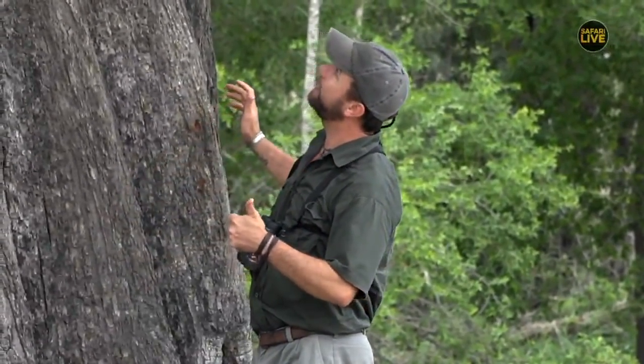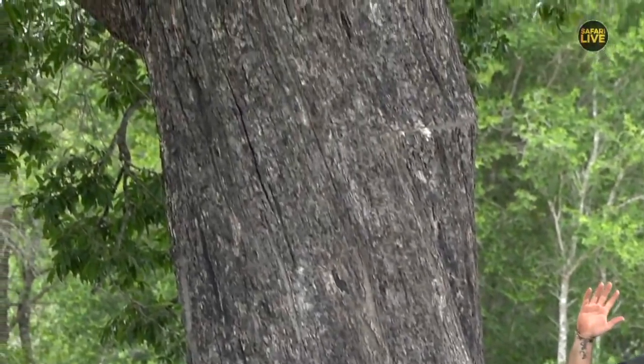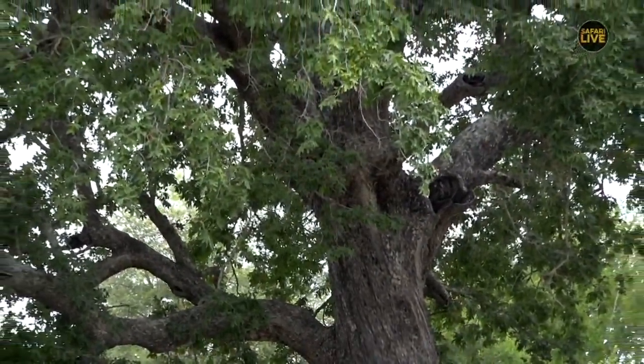But as I walk back, Senzo's going to zoom out again and just imagine how many birds and animals might be living in this tree. And when the tree drops all the leaves, there's huge organic material on the floor for insects, shelter, ground cover.